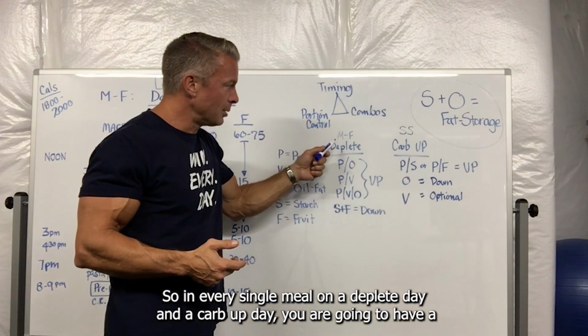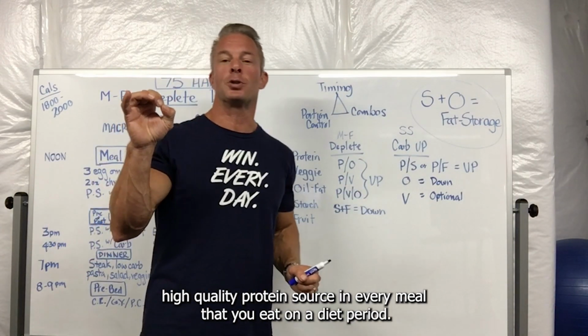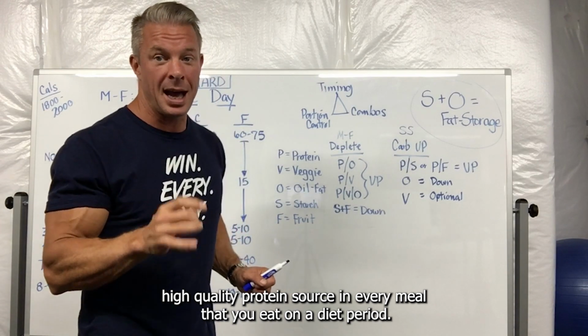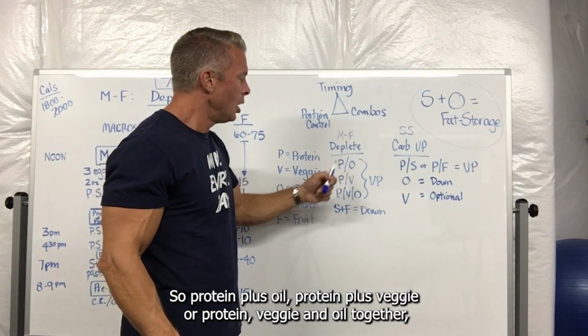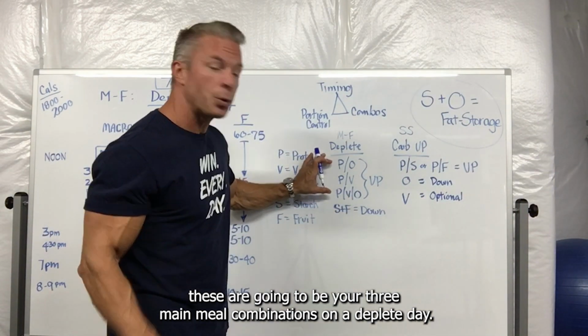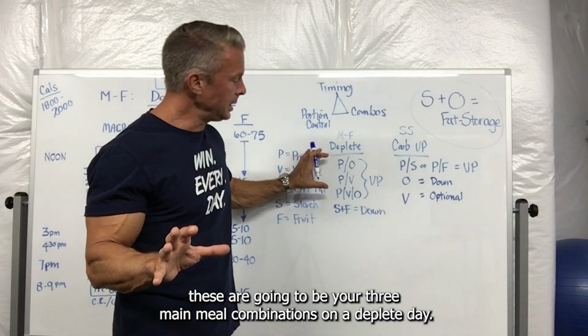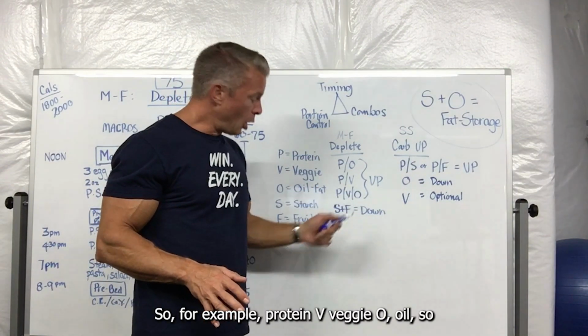So in every single meal on a deplete day and a carb up day, you are going to have a high quality protein source in every meal that you eat on a diet, period. So protein plus oil, protein plus veggie, or protein, veggie, and oil together. These are going to be your 3 main meal combinations on a deplete day. So for example, protein, V, veggie, O, oil.